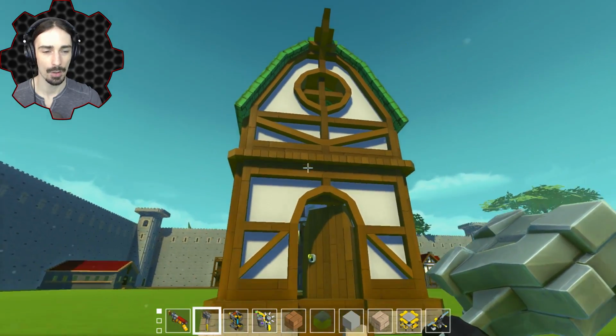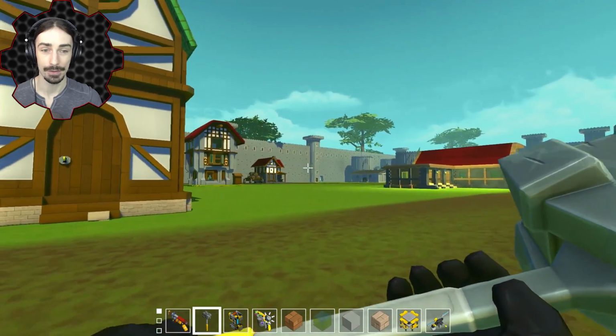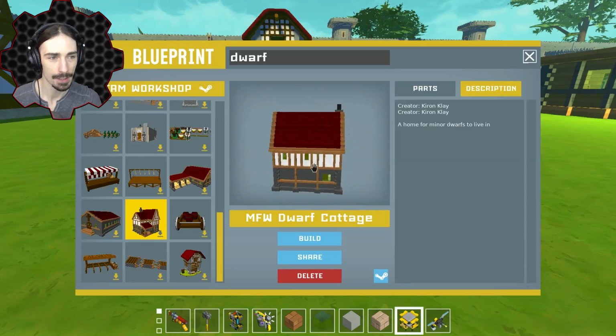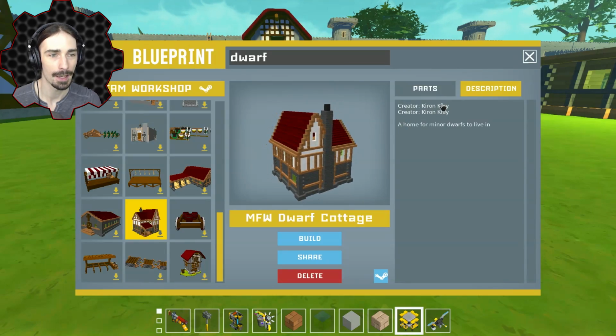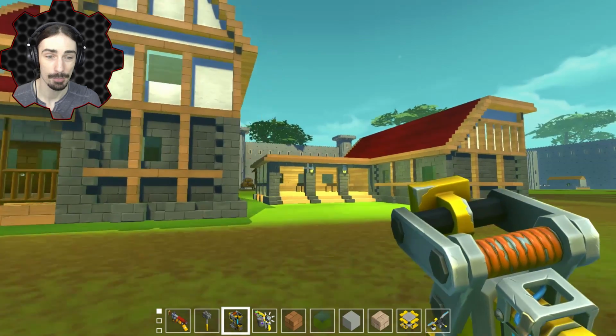All right, so I decided to just go ahead and weld it. So now we have another home inside the castle. This castle is actually turning out to be pretty awesome. Ooh, and here we have an interesting looking dwarf cottage by Kyron Clay. All right, we got it on a temporary weld right now. This one actually looks pretty good.